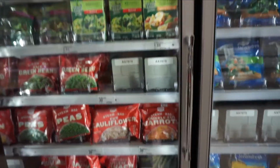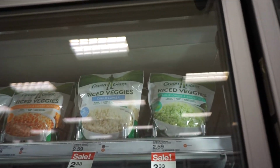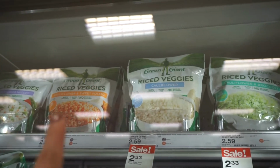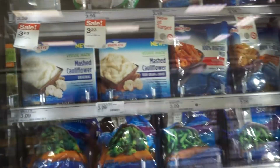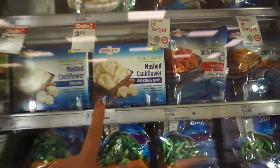And we're at Target, and we're just getting some groceries. Oh, that sounds good. Look, it's on sale. It looks good. It has peas. If you haven't tried cauliflower rice, it's so good, but I say we should try that one. Which one? The one with sweet potato. I think we should get the sour cream mashed potatoes, cauliflower.